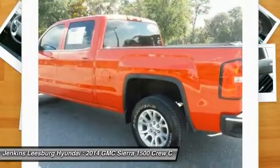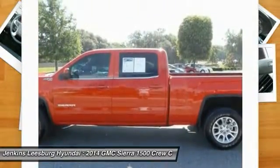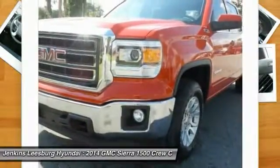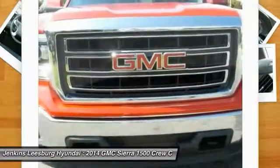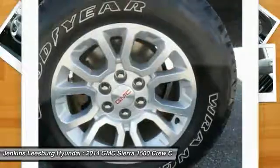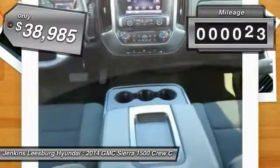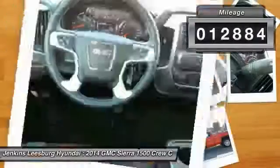Sierra 1500 now comes standard with a Vortec 6.2-liter and 5.3-liter V8 engine and an electronically controlled 6-speed automatic transmission that combines high max hauling capability with precise control and is priced below $40,000. This vehicle has less than 15,000 miles.